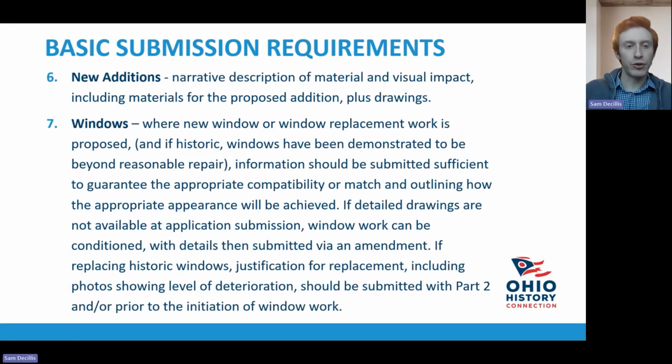Now to take another example here. When it comes to windows, for example, you must describe whether or not the windows would be beyond reasonable repair, and you must provide documentation for that. So if you do intend on replacing any historic windows, justification for that replacement, including showing level of deterioration, should be submitted with that Part 2 prior to the initiation of window work.